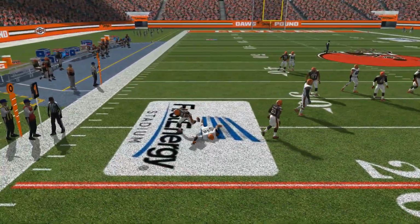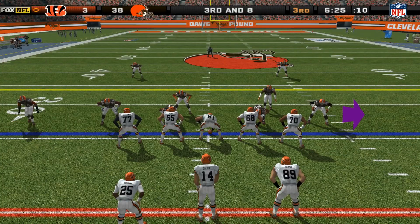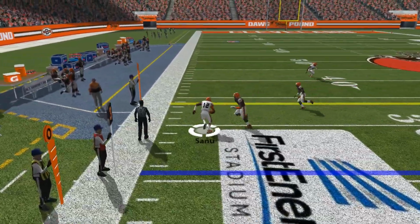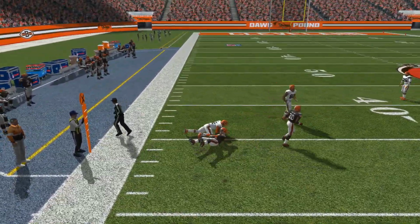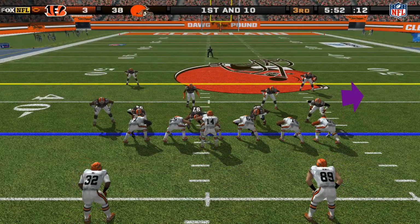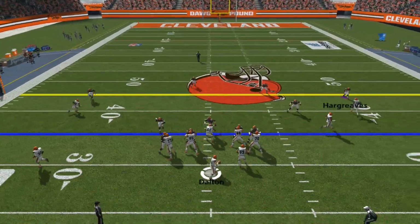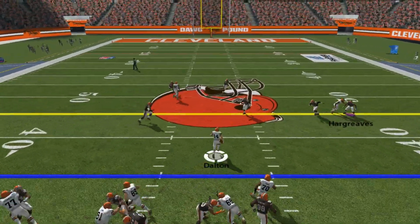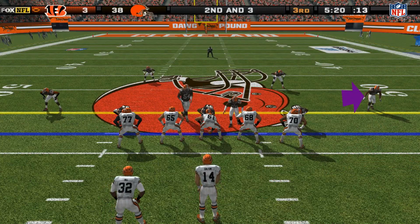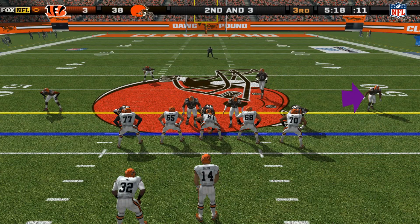Jeremy Hill gets 2 yards. 3rd and 8 now, with Dalton in the shotgun. Dalton throws left, and it's a first down to the 35-yard line for Mohamed Sanu. Now with a fresh set of downs, Andy Dalton goes back to pass, doesn't see anything, and runs for a nice 7-yard gain. 2nd and 3 now.